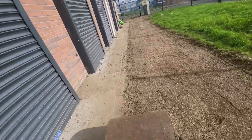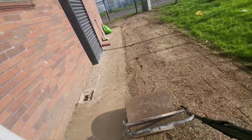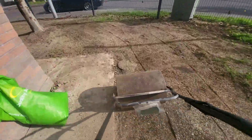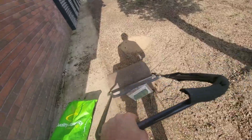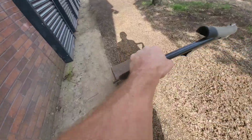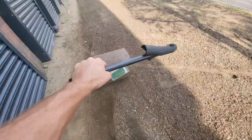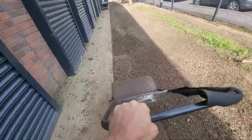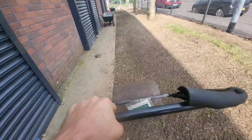Day three, folks. We're back. As you can see, just rolling all this in now. Trying to get as good a seed to soil contact as possible. Stay tuned, folks.